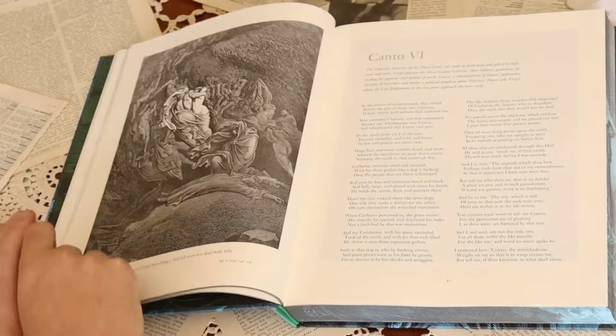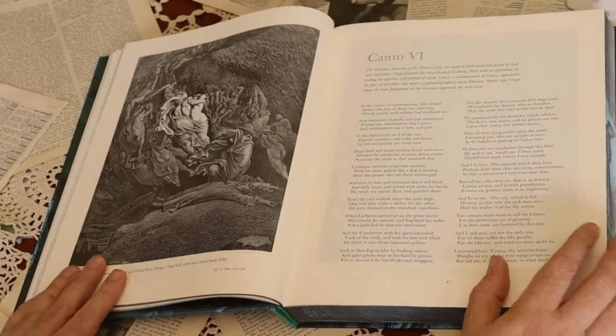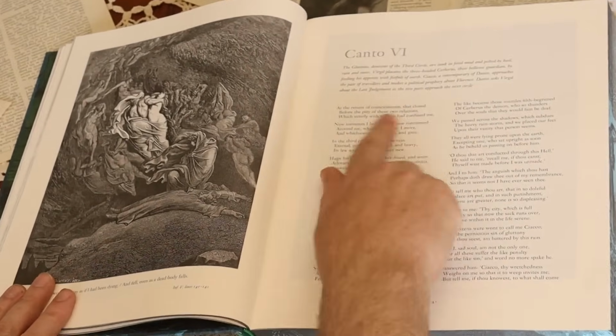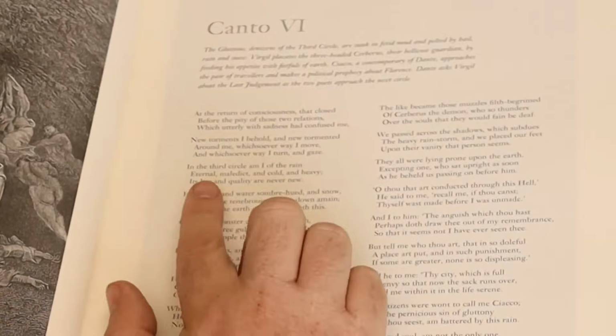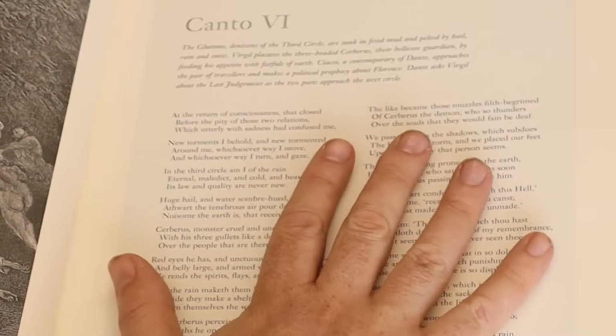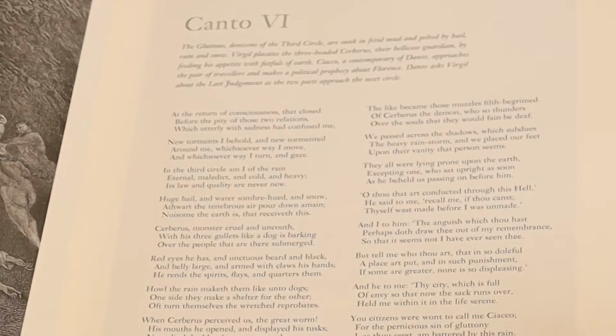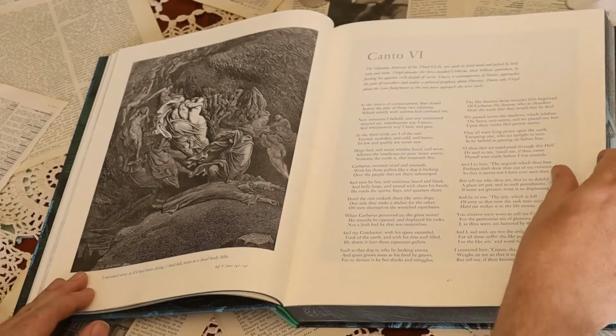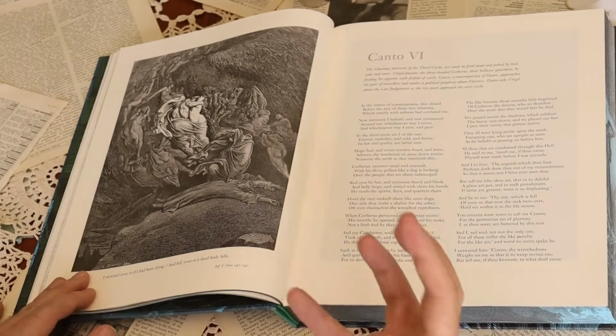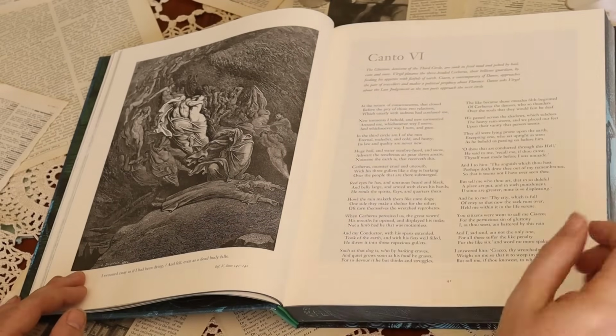And then to give you an idea of the fonts, you can see the three-line stanzas, typical of Italian writing, but not for English, though Longfellow stuck quite close to it. Look at the size of the pages. They're so beautiful. Look at the space in the margins. It relaxes the eye. A really good quality font.